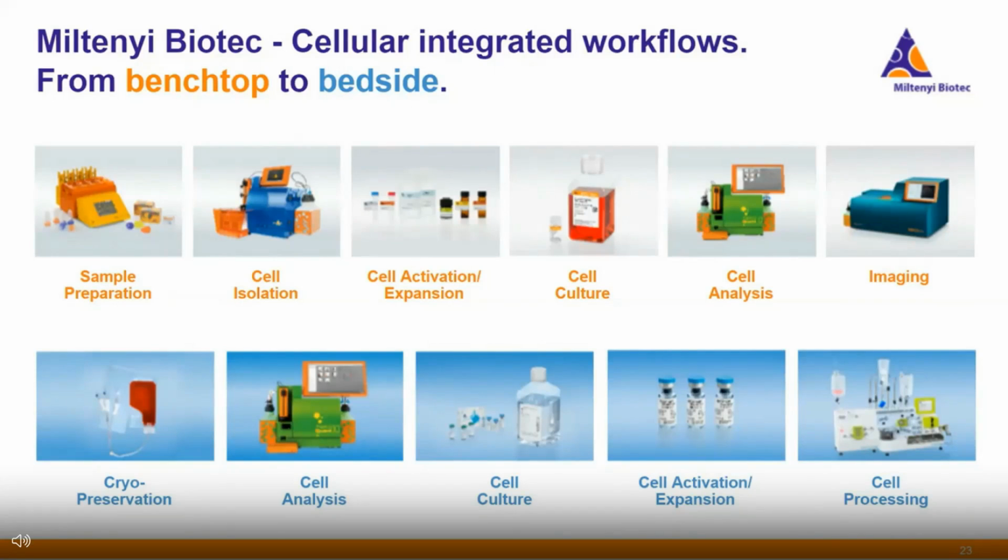If you're working with cells, if you're working with tissues, these slides are meant to show that we can go from something as big as a tissue, break it down using the GentleMACS, which is our instrument in the top left, work through a variety of cell preparation strategies, whether that's isolation or activation, maybe culturing, and then going through and looking at those cells and seeing how they've changed in that process.